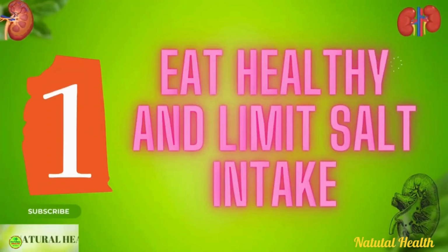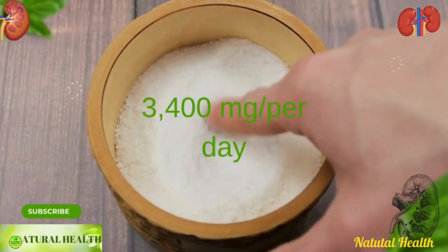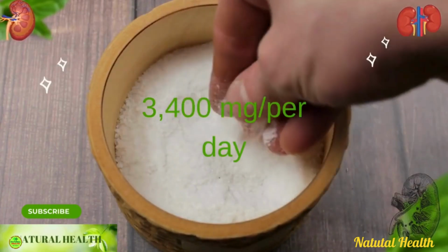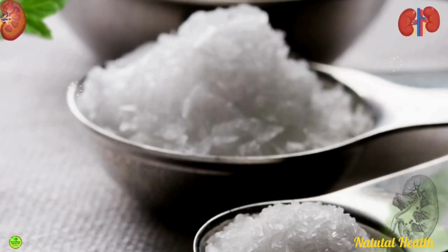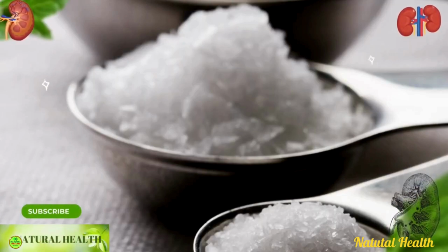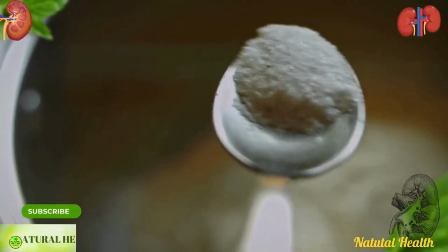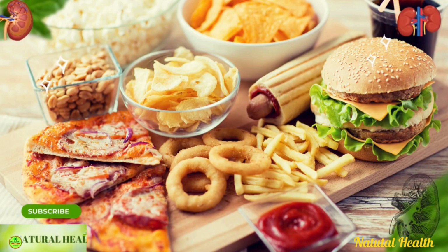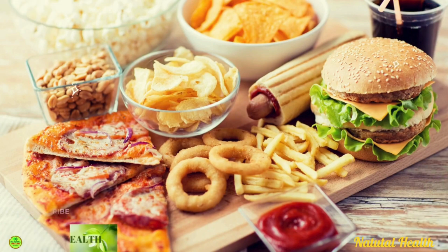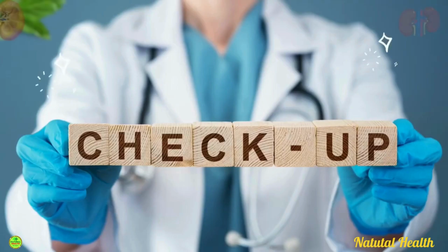1. Eat healthy and limit salt intake. Americans eat on average about 3,400 milligrams of sodium per day. However, the Dietary Guidelines for Americans recommends adults limit sodium intake to less than 2,300 milligrams per day, that's equal to about 1 teaspoon of table salt. Instead of processed foods and fast food style diet, fresh vegetables, fruits, and home meals should be consumed. Do not neglect your regular checkups.